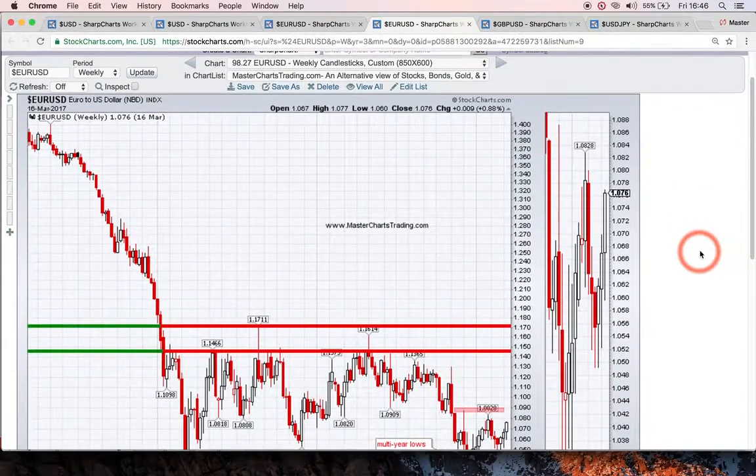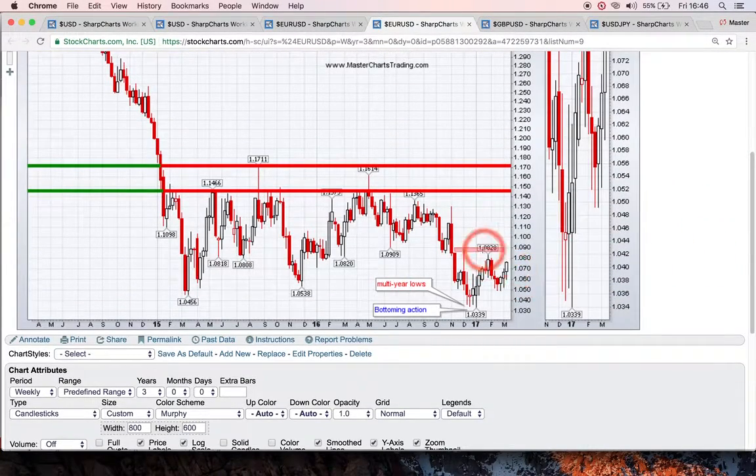Here's the weekly time frame for euro versus US dollar. Here's that same level at around 108.5 or so, 109.